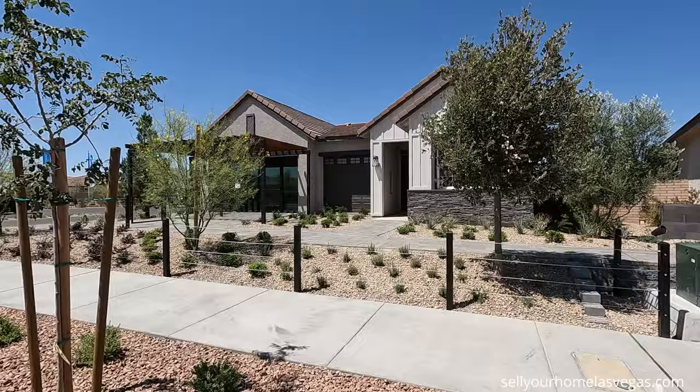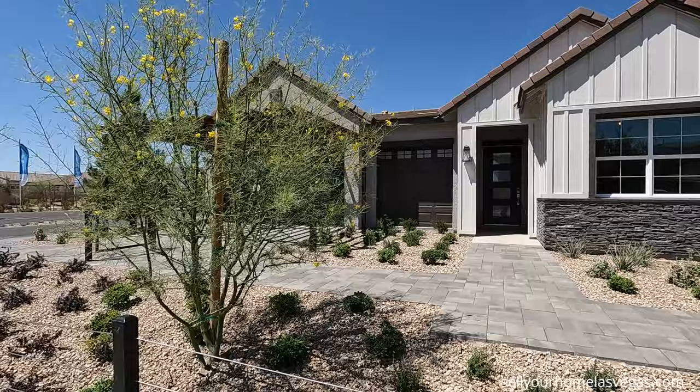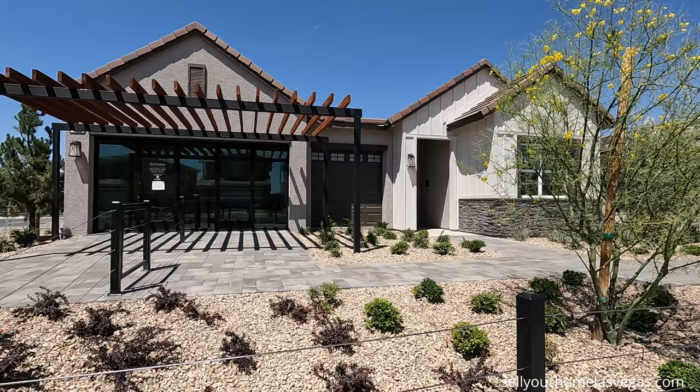And today we're gonna be featuring the Kelton model. Starts as a three bedroom, three full baths with a three car garage, 2215 square feet. They do have three exterior elevations and pricing is starting today at $591,995. Let's take a closer look.